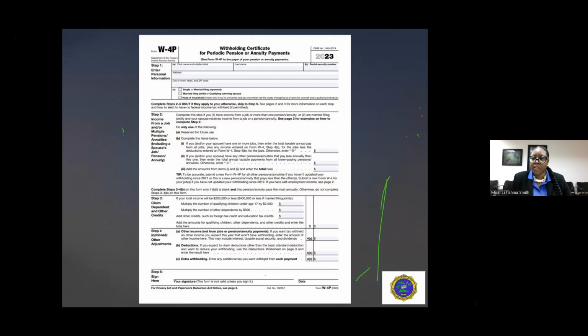And before the presentation ends, I will instruct you on how to download the form on the IRS website, which is irs.gov. Okay, we have to sign it. So where do we drop it back off? To the CM, to GERS, or to IRB? GERS. The pensions are paid through GERS, so the form needs to be submitted to GERS.